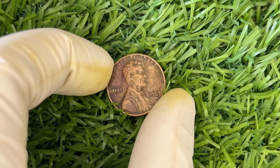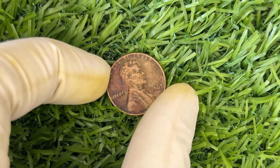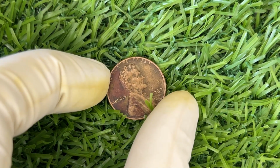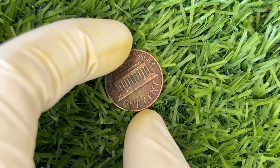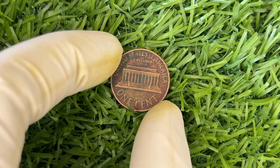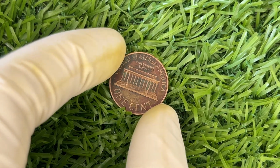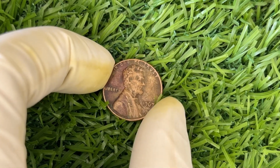But wait, before you start digging through your drawers, there's one more crucial piece to this puzzle: knowing where and how to sell your coin for maximum value. We'll cover that in just a moment, so don't go anywhere. What's more shocking? A penny worth $2.8 million, or realizing you've probably used a rare coin to pay for coffee? Let that sink in for a second.